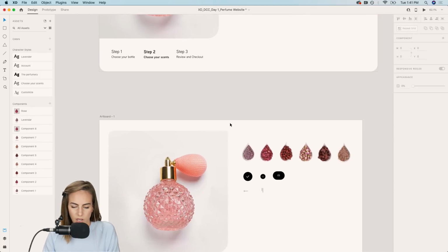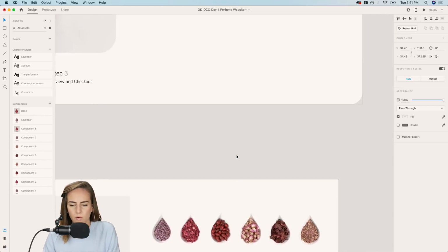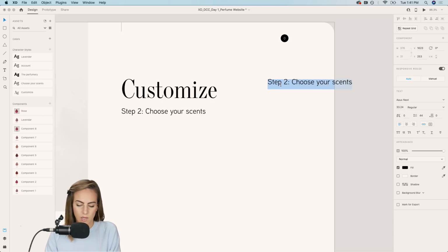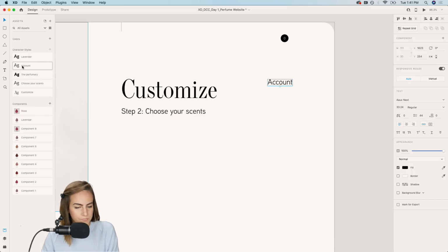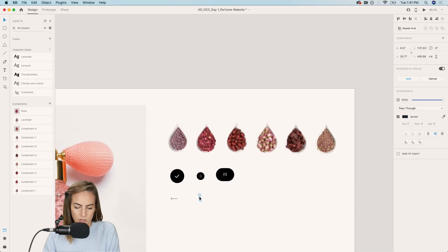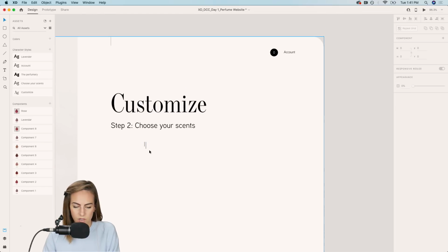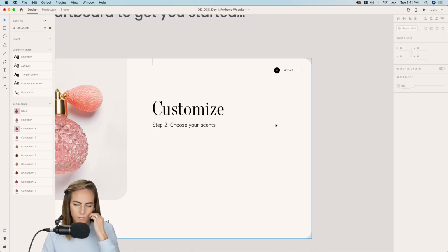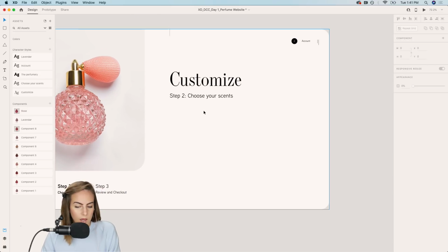Top right over here, I'm just gonna add the account and access to the cart. We need that. So let's add, this will be the cart that tells us how many items we have. And then we'll just say something like account. Make that pretty small because I don't want this to be the main focus. I want the scents to be the main focus. And then I'll grab this little menu icon over here. These icons I grabbed from Feather Icons, I believe it was called. All free to download.